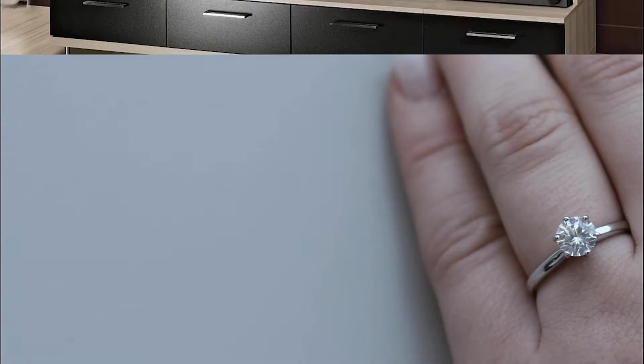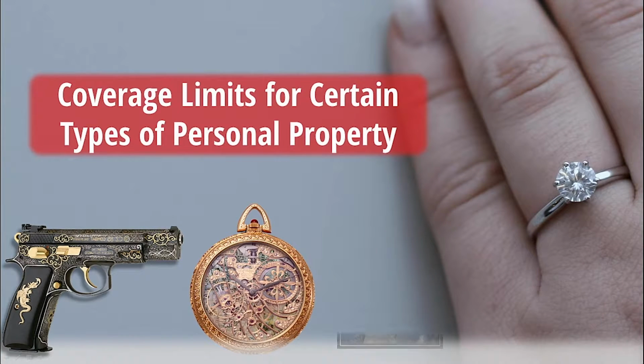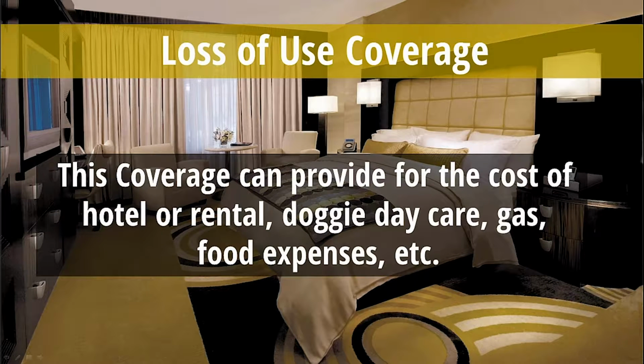It's also important to note that there are coverage limits for special items such as jewelry, firearms, antiques, and other valuable items. To protect these items, you'll want to consider adding a floater or an endorsement to your homeowner's policy. We also want to mention another important coverage included in your policy, called loss of use coverage. This means if you are displaced from your home due to a covered loss, such as a fire, lightning, or smoke damage, this is coverage that can provide for the cost of a hotel or long-term rental, doggy daycare, and even extra gas or food expenses.